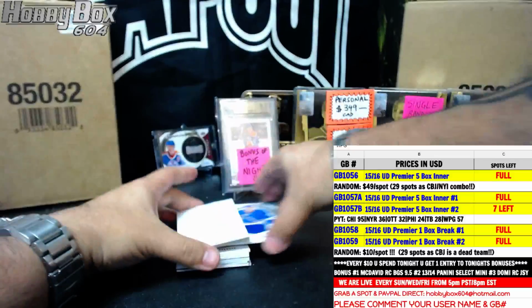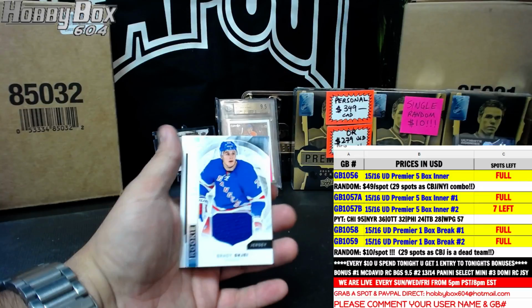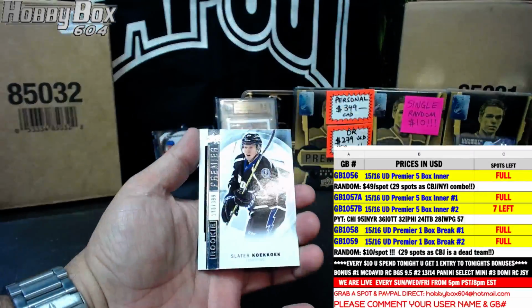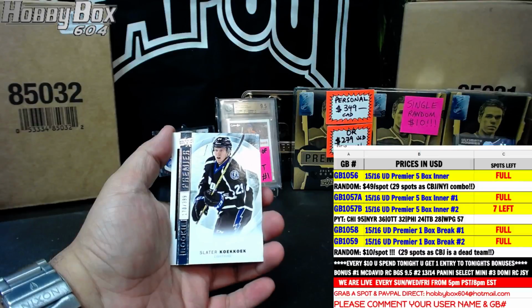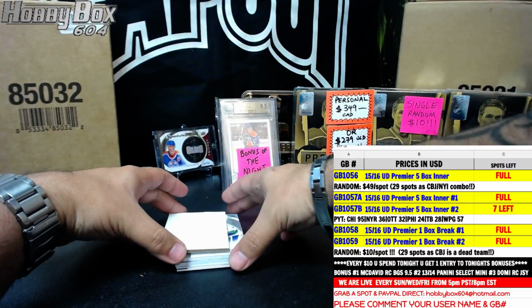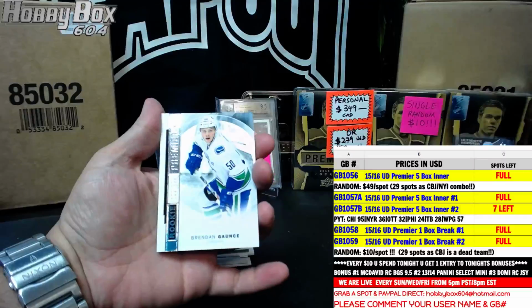First one is the Rangers. Brady Sky, rookie jersey. Yeah, Ultimate is my favorite product, but they absolutely ruined it this year. For the Tampa Bay Lightning, number 170 of 399, a rookie of Slater Cuckoo. Number 120 of 399 for the Vancouver Canucks, rookie of Brendan Gaunce.